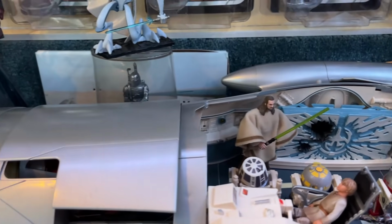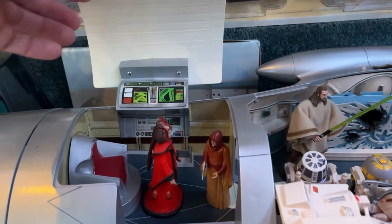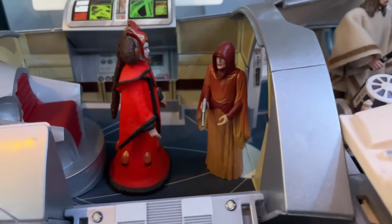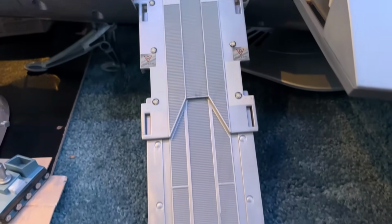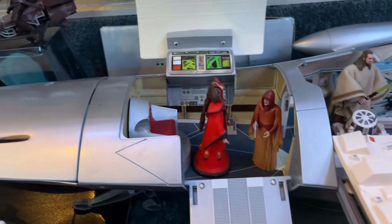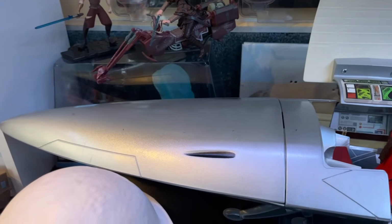Over here, if we move to the front part of the ship, this part lifts up, and inside here we can see we have Queen Amidala with her throne, and she's talking to one of her handmaidens there in the front part there. And then there is the bridge that lowers down here all the way to the ground so you can interact. The front part of the ship holds a nice little secret as well, just like the Millennium Falcon did. Let's have a look at that.